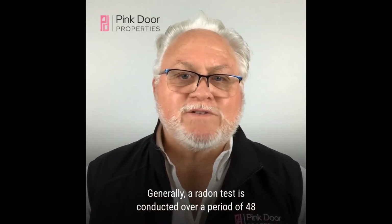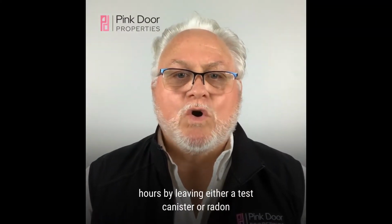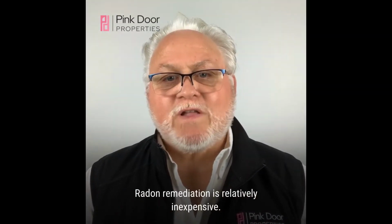Generally, a radon test is conducted over a period of approximately 48 hours by leaving either a test canister or radon testing machine in the lowest livable area of the house. Radon remediation is relatively inexpensive.